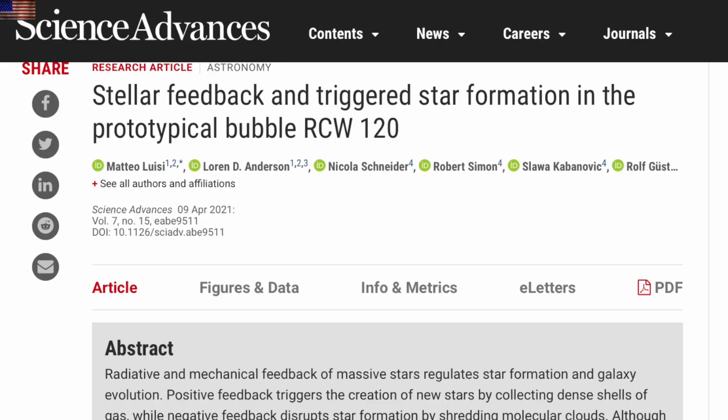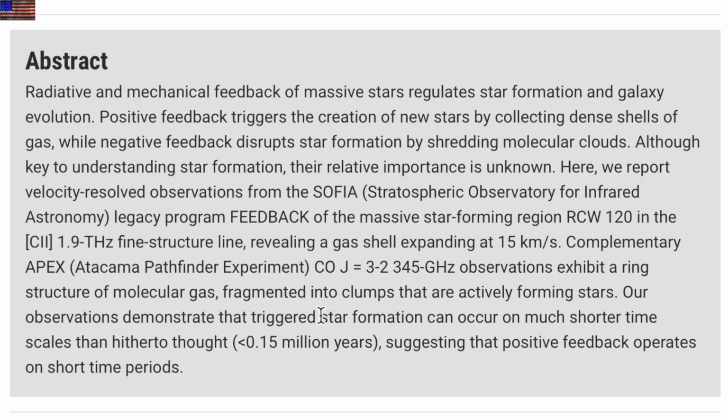But let's go to our top story today, and it should reshape astrophysics and cosmology timelines. Positive stellar feedback triggered star formation at psychotically rapid rates, as in, after 150,000 years of interacting gases and plasma and dust, new stars are furiously forming. That's way faster than anyone thought possible.